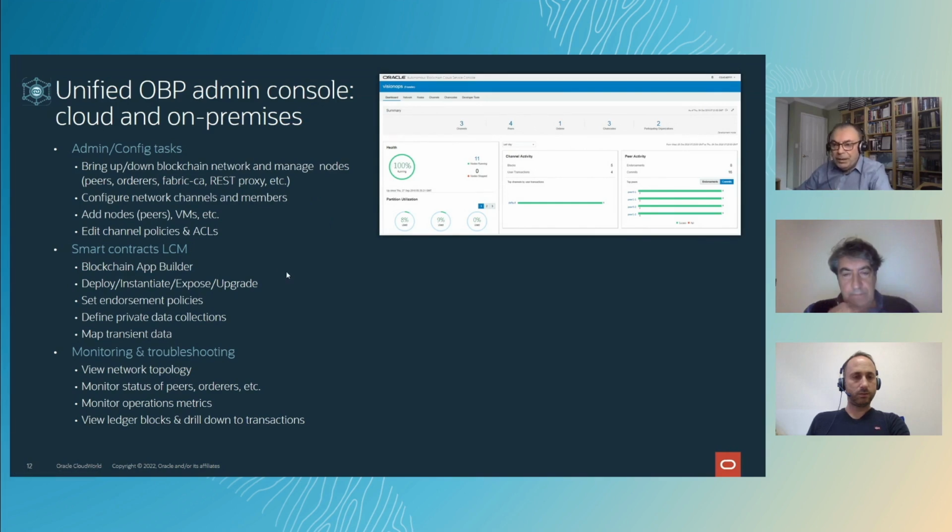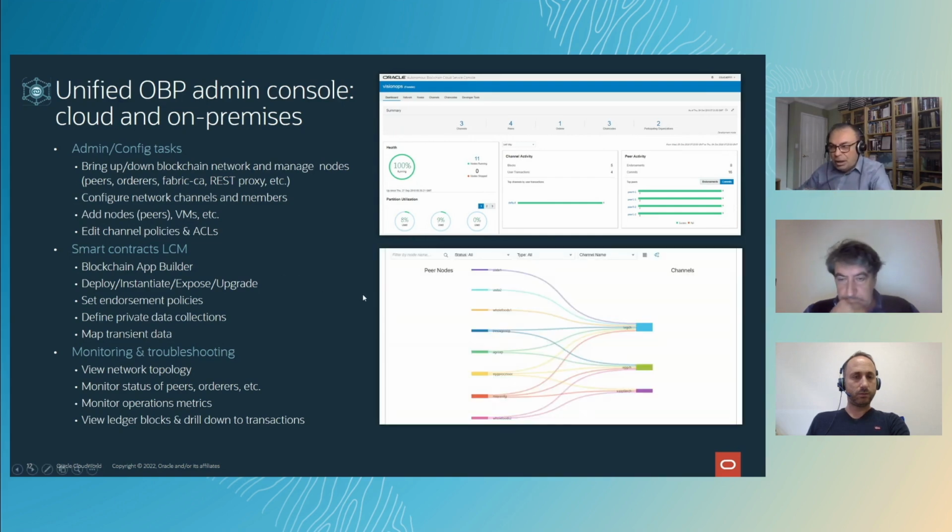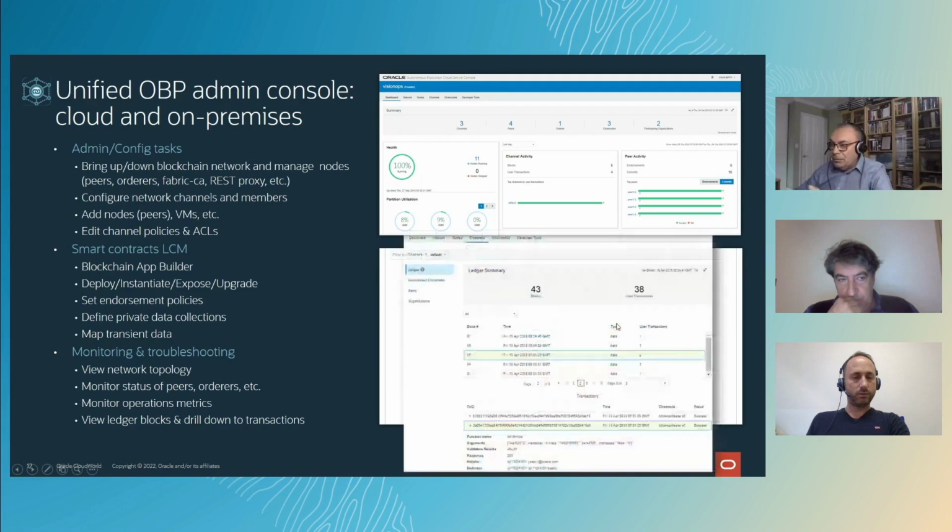You can deploy and upgrade, set endorsement policies, and the like. And then monitoring, visualization, troubleshooting. You can see how peer nodes, for example, map to different channels. And then you can use Ledger Browser to go and see the individual blocks, and then transactions within the blocks as well, and all of the necessary details about those transactions.